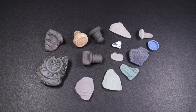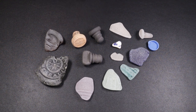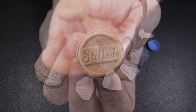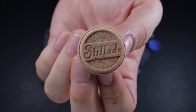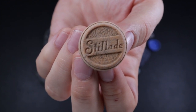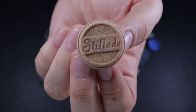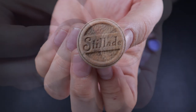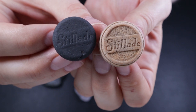Shortly after, we had tasked India to see if she could spot this vulcanite stopper. We were walking down the beach and India spotted this one. We'd all just walked right by it. I think without much doubt, we could say that this is probably the find of the day. It's a really rare yellow vulcanite stopper. We don't find very many of these at all. And the great thing about this one, you can see on the lid as well, that this is clearly marked Stillade. So we found two Stillade stoppers in one day.